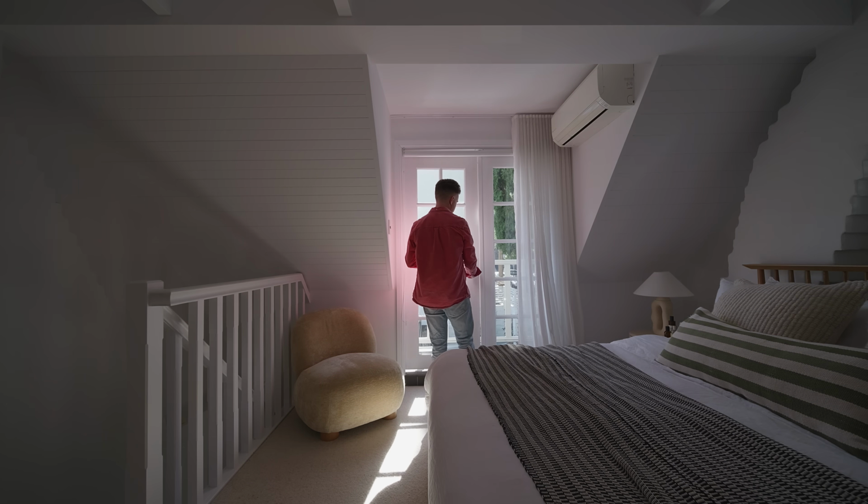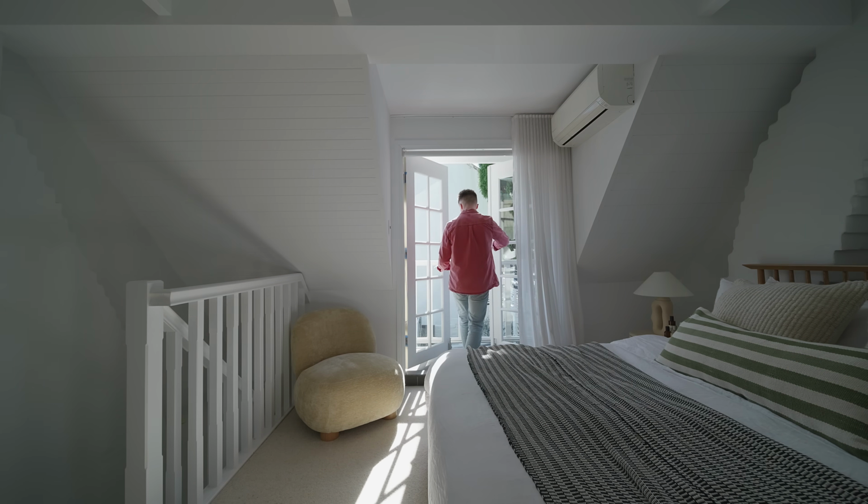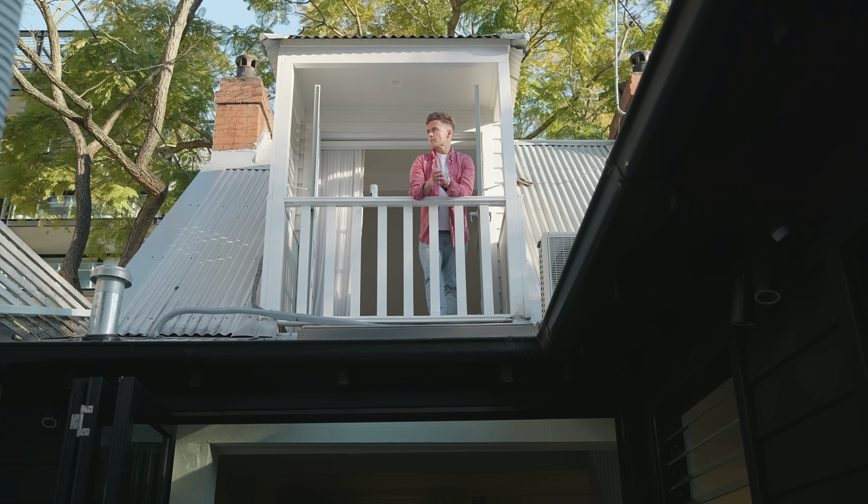The Juliet balcony is a beautiful spot to catch the morning sun with a coffee and offers peak views of the Sydney skyline and the neighbourhood surrounds.